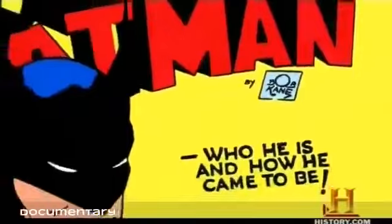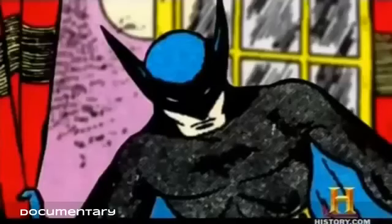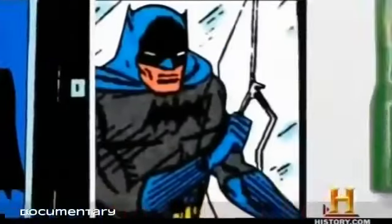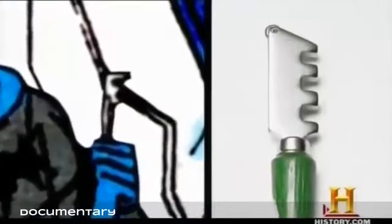As envisioned by comic book creator Bob Kane in 1939, Batman was originally more of a super sleuth than a superhero. In fact, his first crime-fighting gadgets were not much more sophisticated than standard lockpicks, passkeys, and an occasional glass cutter. He was always on the cutting edge, but, you know, picks and cutters were probably the cutting edge in 1939.